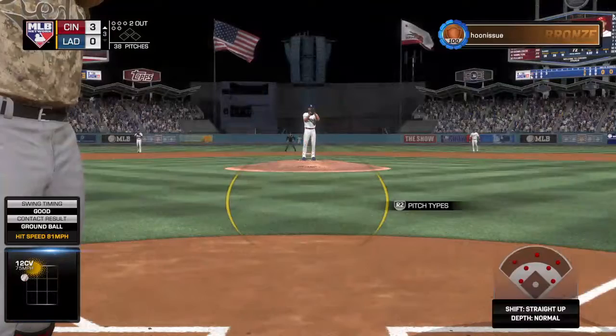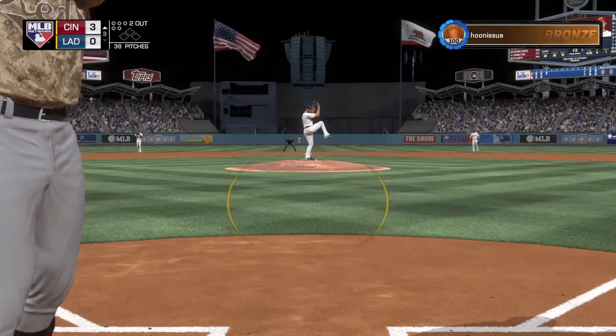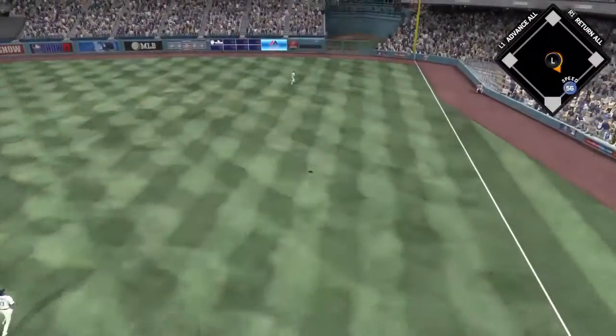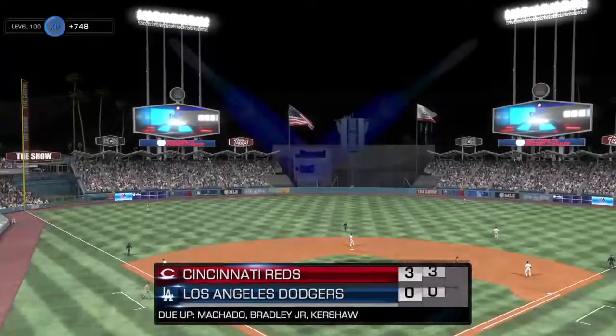Digging in for his second at-bat, Eugenio Suarez. He flew out in his last at-bat. Hit the other way out toward right field. Belanger is in pursuit. He's got it. A great running play.